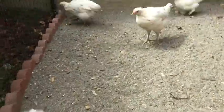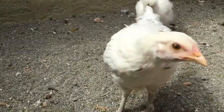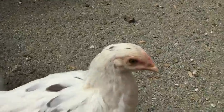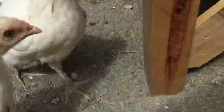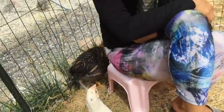Over here we have Dose. Hi, Dose. Dose looks like Uno, but she has got a bigger spot on her head. Uno, we've already done your turn. Stop waltzing in front of the camera, please. Okay, who have we not done? We've done all the moss eggers, which are these white ones. All the silkies. Yeah, we need all of the Wyandottes now. That's what these chickens are.